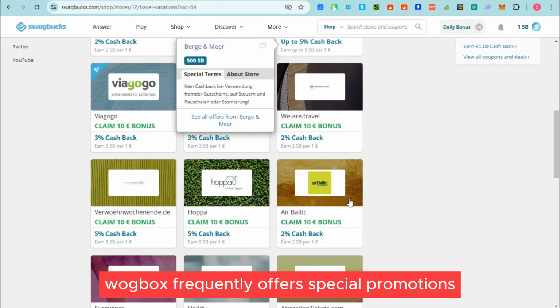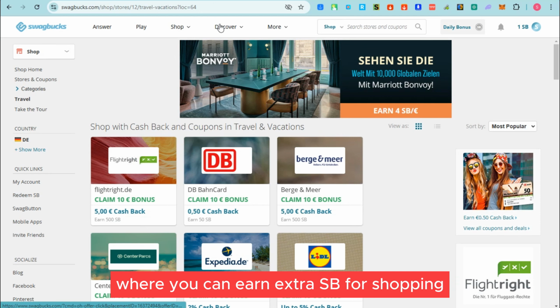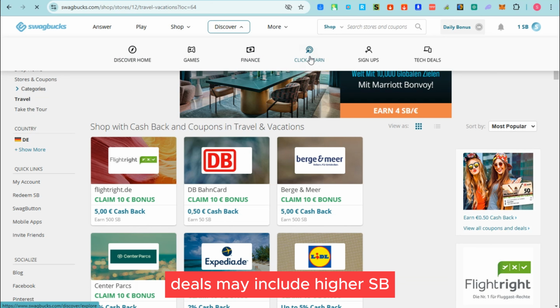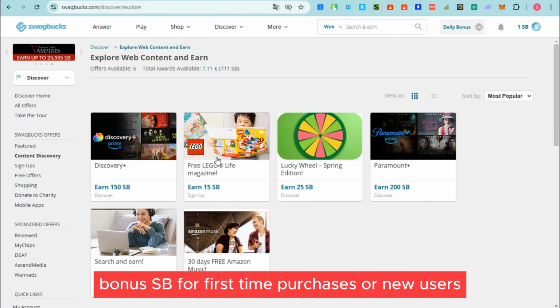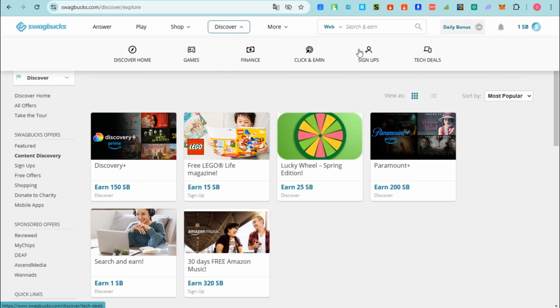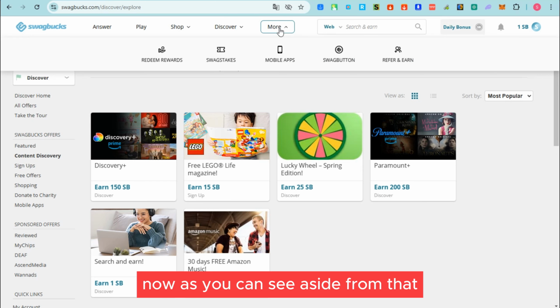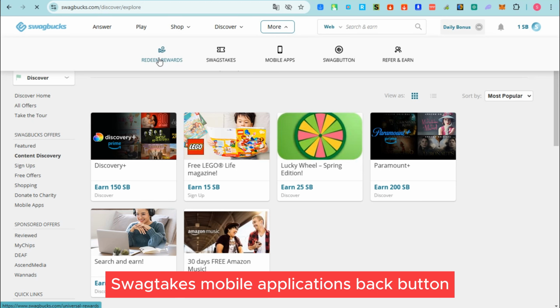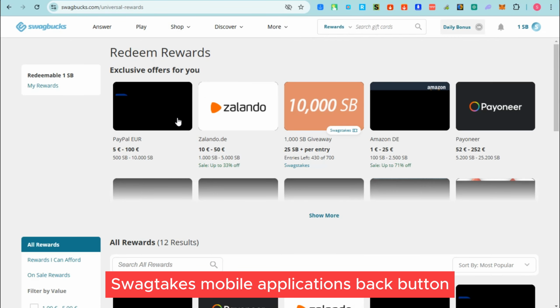Swagbucks frequently offers special promotions where you can earn extra SB for shopping at certain retailers. So you can use this. These deals may include higher SB rewards for a limited time, bonus SB for first-time purchases or new users, and cashback offers that reward you for spending a certain amount. Now, as you can see, aside from that, there is this redeem rewards, Swagbucks, mobile applications, and swag button.